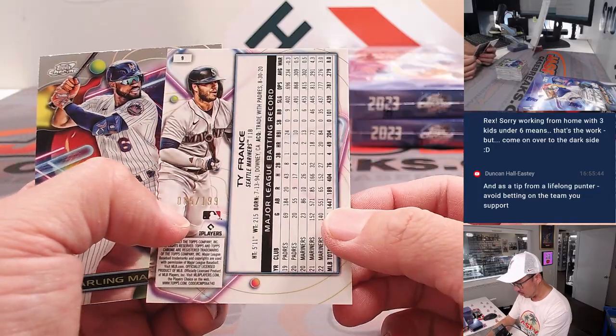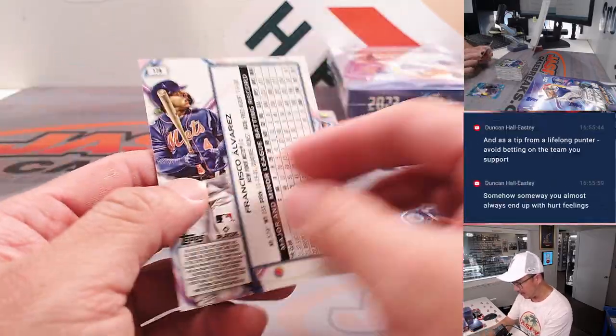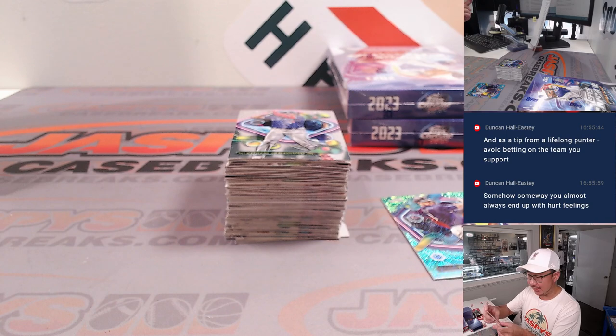There's Ty France to 199, Aqua Shimmer, and Francisco Alvarez, green to 75. Nice. That is for Vaughn and the Mets.